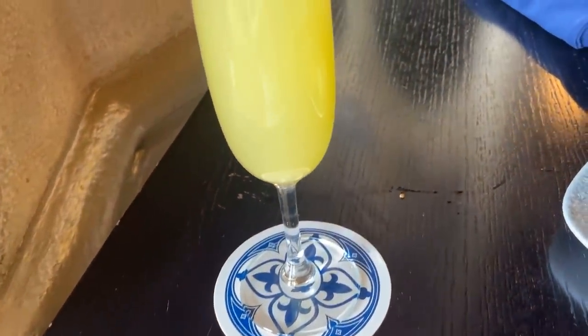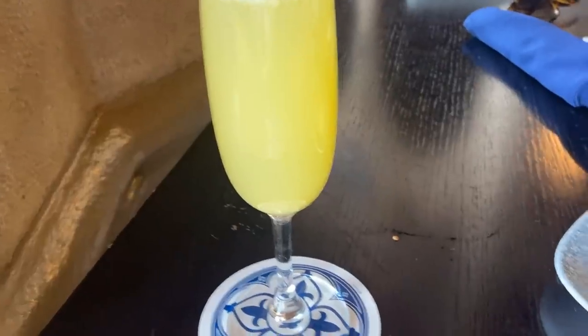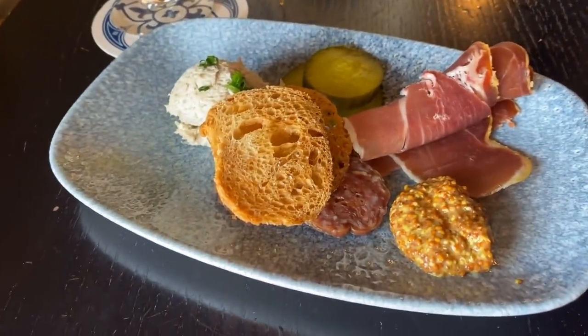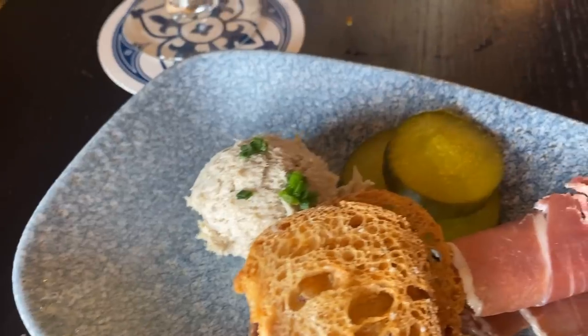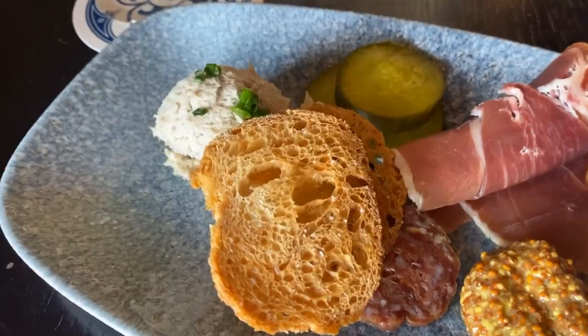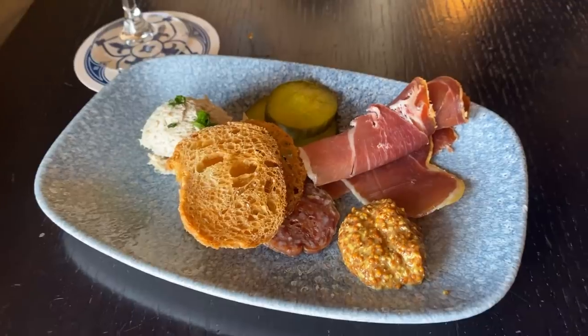My first items have arrived. I decided to treat myself to a mimosa because, I mean, I'm in the castle. I feel like I need to toast to that. So it's just a classic mimosa, but they said that is their most popular of the cocktails. And then I also have started with the charcuterie. So we've got some serrano ham, some chorizo, and then this little baby right here is a pork and duck fat. It kind of looks like a chicken salad or a pate, but it's neither of those things. It's, again, pork and duck fat. And then you've got some delicious-looking pickle chips and some stone ground mustard and some crostini. So that's what I'm starting with.